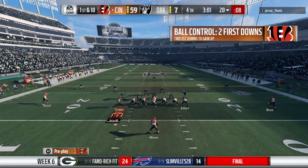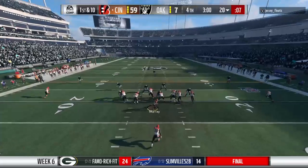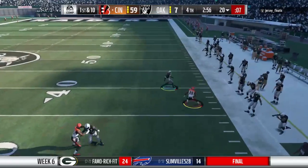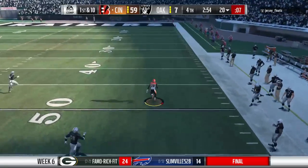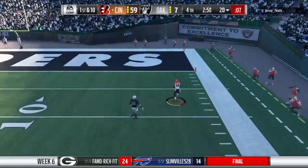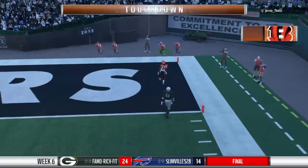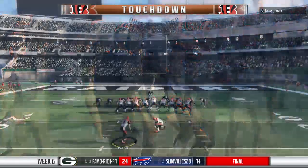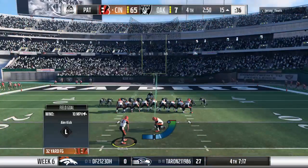Slot man moves right. They'll start here with a give to Mixon. He cuts right sideline in some space. Defenders giving chase, but I don't think they're going to get there. And he will get into the end zone. It's another touchdown. This thing is ugly.